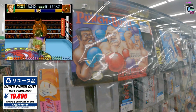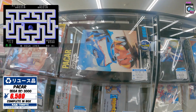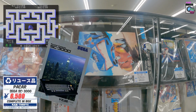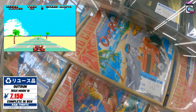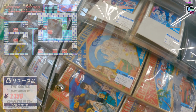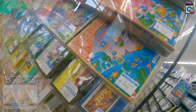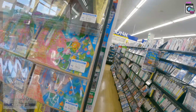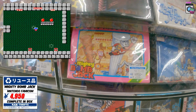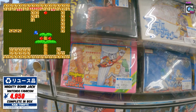Quite rare to find an American game here. Pack Car for the SC3000, and some boxed Mark III games. We've got Outrun, The Castle, Fantasy Zone, and another Fantasy Zone. I guess there's a lot of Fantasy Zones out there, and they're all fun. We've got a boxed Mighty Bomb Jack. Did not know that was that expensive, 4,500.